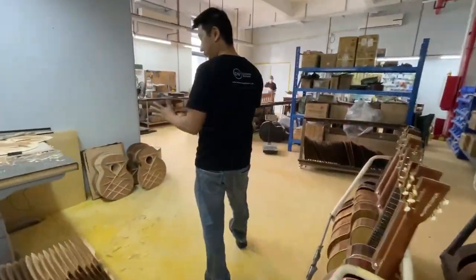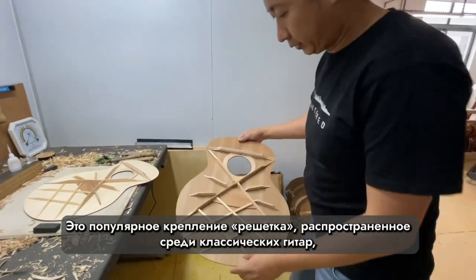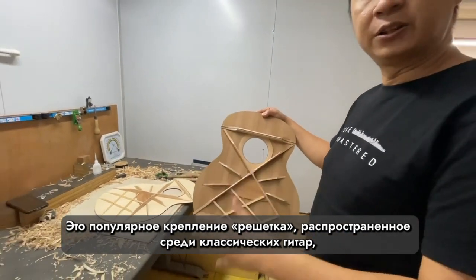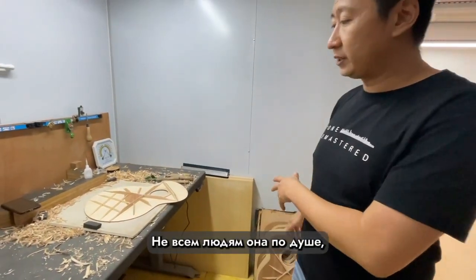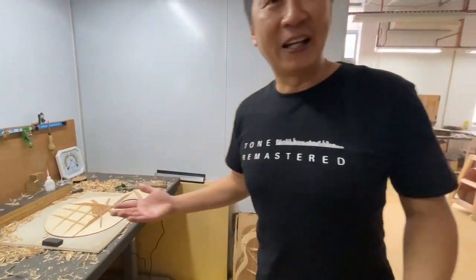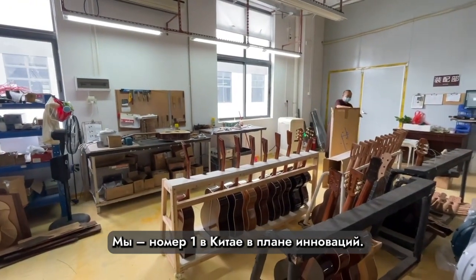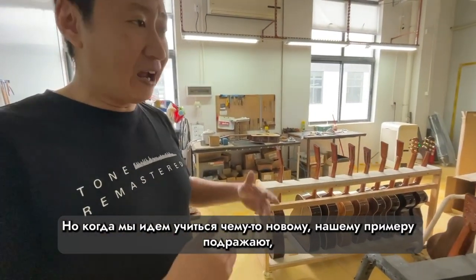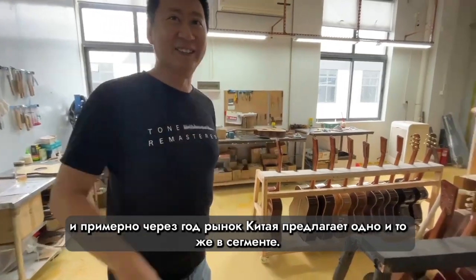Everything is done by hand here, the carving of the bracing. I was mentioning this is the bracing that we are famous for. This is a lattice brace. It's something more meant for classical guitar, but this is for steel string. Not a lot of people use this, but after we did it, a lot of Chinese factories started to copy. Nothing we can do. We are number one when it comes to innovation in China. Every time we go to a trade show, we will be the first booth. Many people will come, and the next year you'll see them everywhere in China. It's crazy.